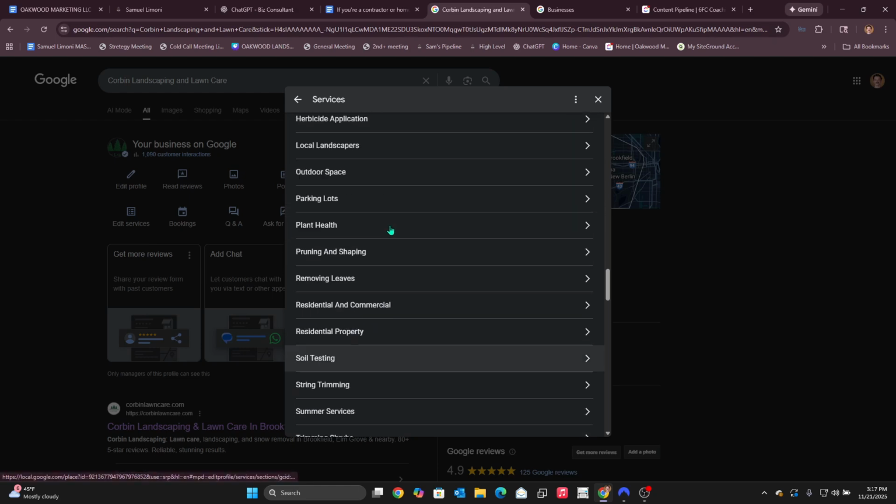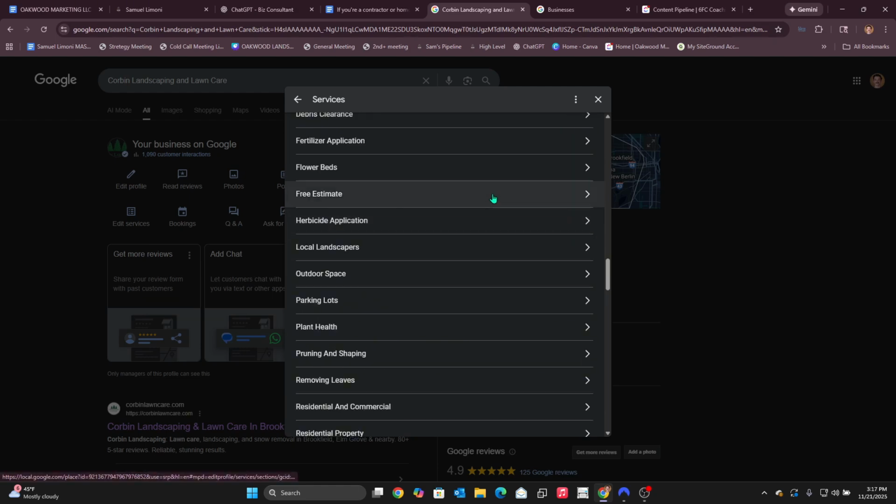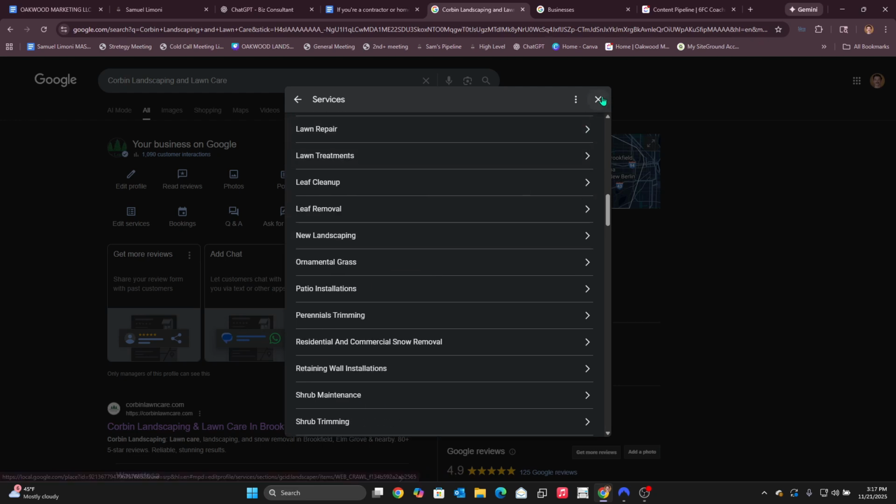Throw as many of those in there because if you don't have the service in here, Google doesn't necessarily know that you do it, and you're not going to be as likely to show up when people search for the service. So make sure to do that.